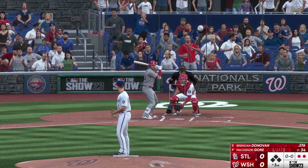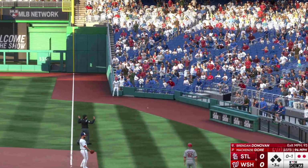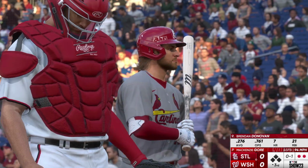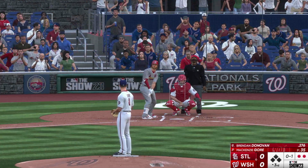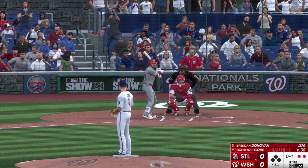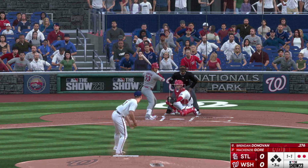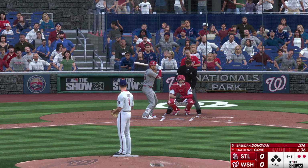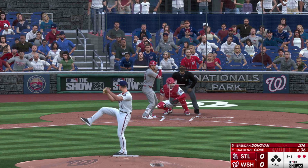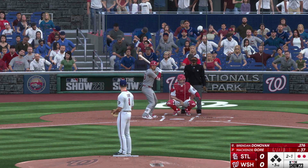Brendan Donovan getting ready to hit. Swings and pulls it foul to the right side. Donovan, 26 years old, and he was born in Germany. The wind of the pitch. And it's even up. Inside. Misses. Oh, that's off the inside plate. 2 balls and a strike.